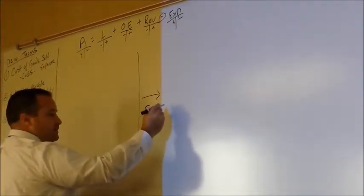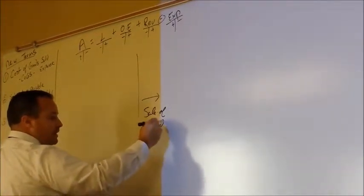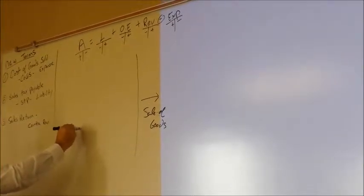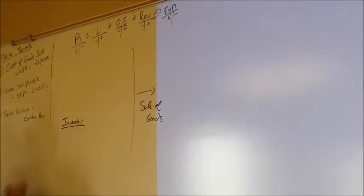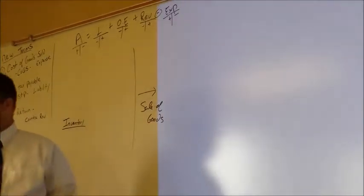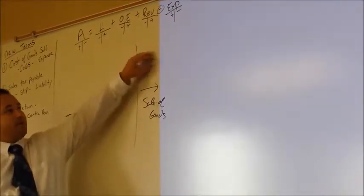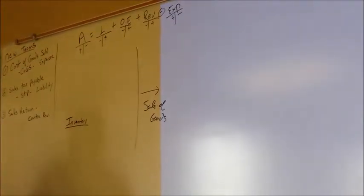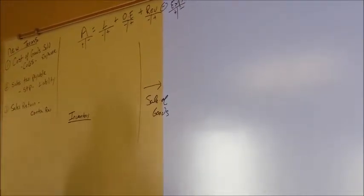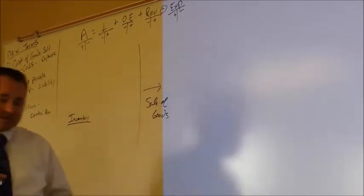So we're going to look at sale of goods. We're going to actually start selling inventory, and we're going to look at inventory. So far this semester, we've only looked at service businesses. And with the service business, whenever you did the job, you had one journal entry. You got the money and you did the job. That's it.